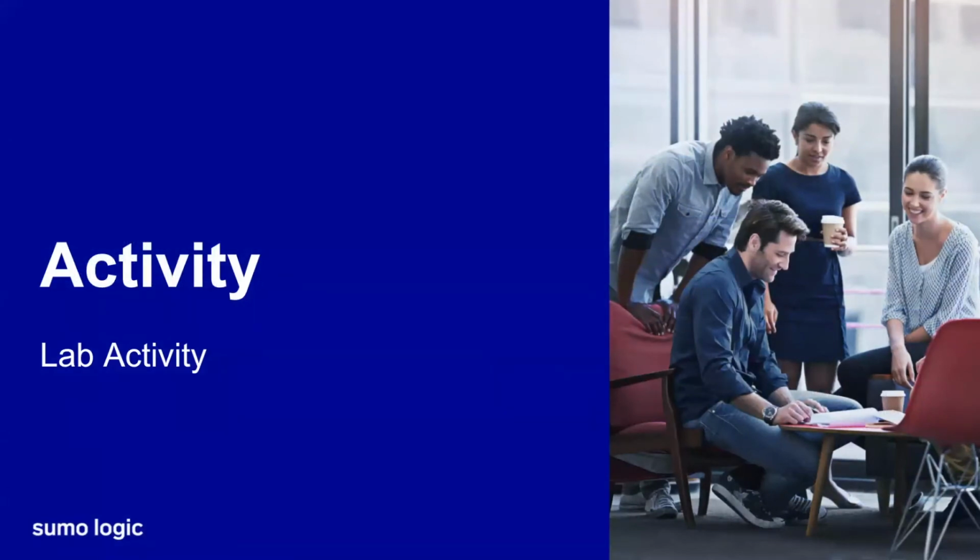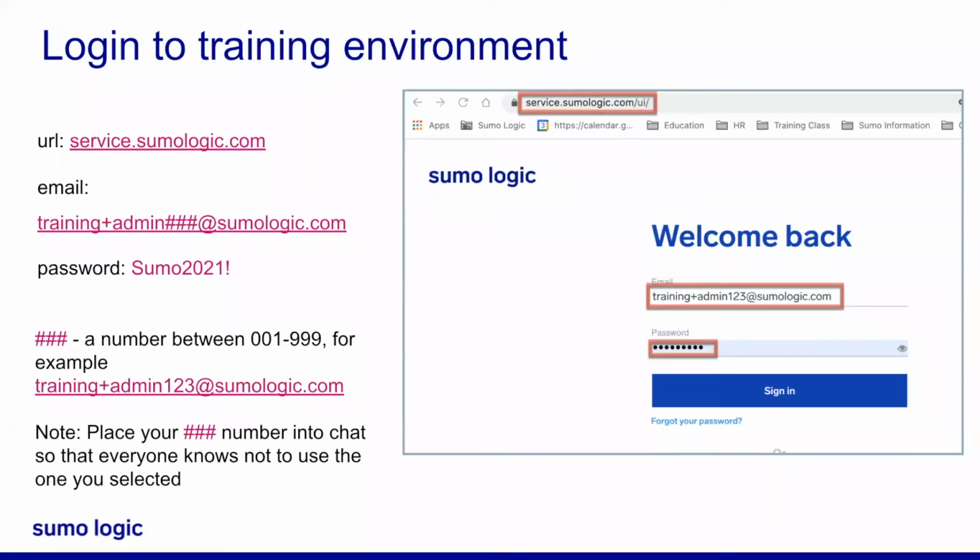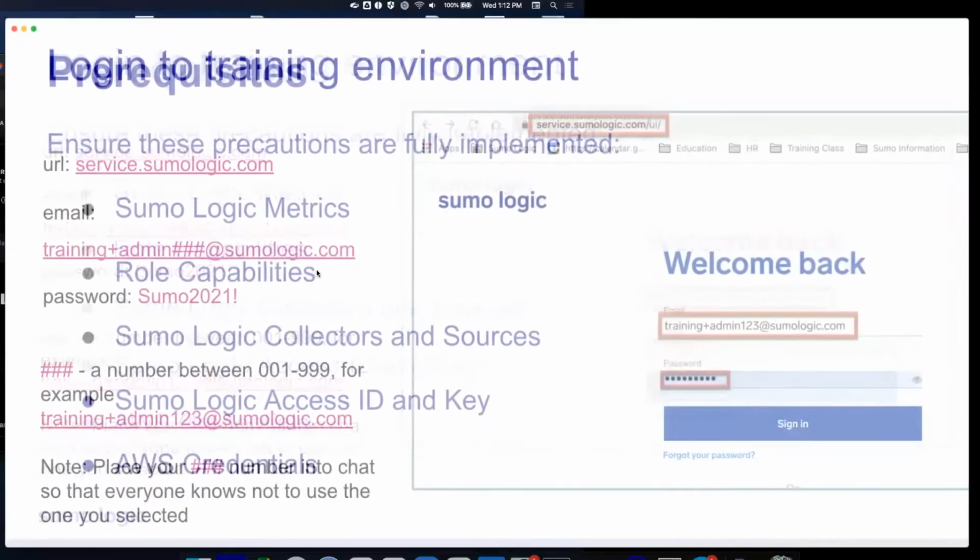I'm going to go ahead and share the credentials. In the meantime, I'm also going to share the lab guide we're going to use. So the credentials you see on the screen, let's utilize those to get into the Sumo Logic training environment. Here it is. And I've also attached the lab guide as a PDF into the chat.